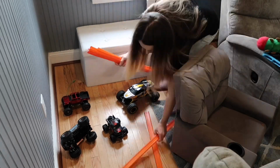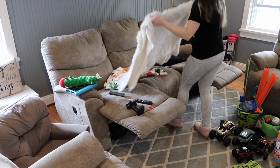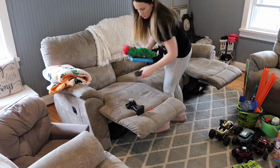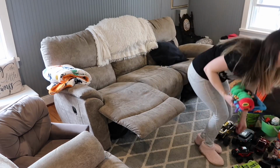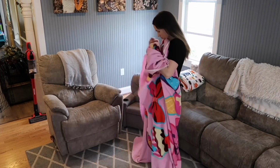Just going to do a quick little tidy up after Wade had his way with the situation that I need to declutter so that I can declutter it, and just going to do a little tidy up of the living room as well. This is another area that really needs my attention, but it's going to have to wait for another day.